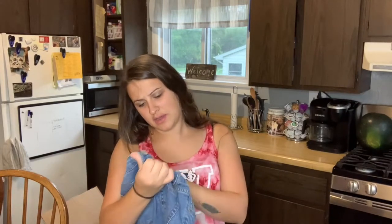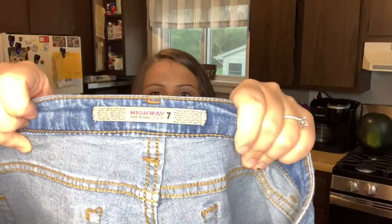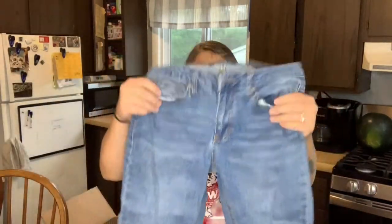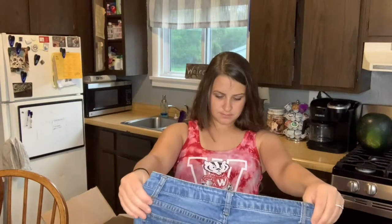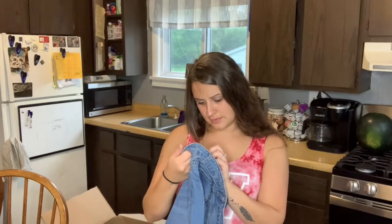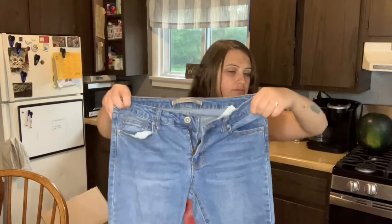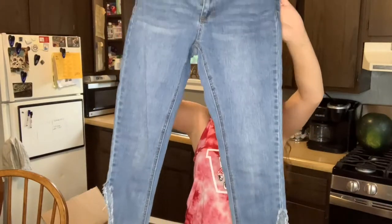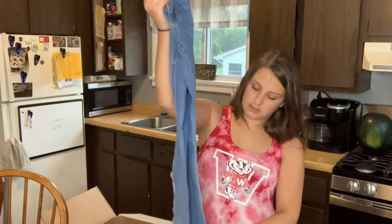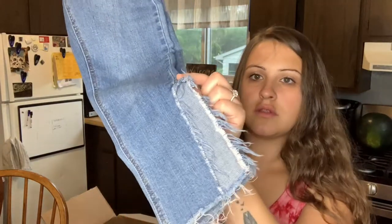Okay, these are highway jeans. Never heard of that. She has a tag. And I'm gonna guess they're capris. Size 7. They're really short, so yeah, I'm guessing they're capris. And they've got the raw hem. It's cute.